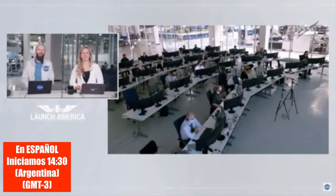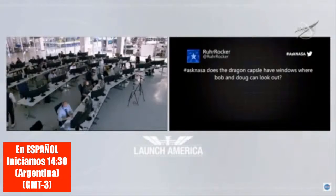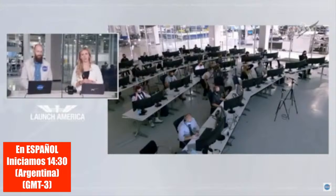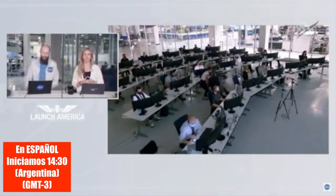Great question. Another one comes to us from Ruhr Rocker. Does the Dragon capsule have windows where Bob and Doug can look out? Absolutely. One of my favorite pictures that Doug Hurley has posted on Instagram to date was one of the first pictures he posted at the beginning of this mission, a shot of what he could see outside of Crew Dragon's windows. There is a window located on either side of the side hatch, and it certainly will provide visual confirmation that re-entry is happening.